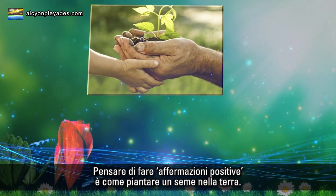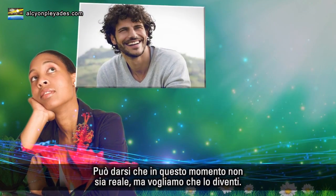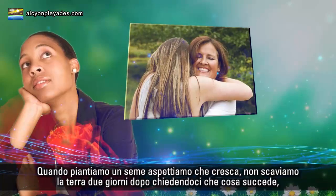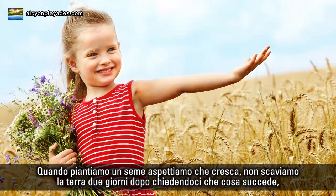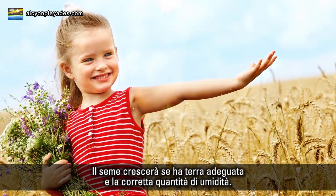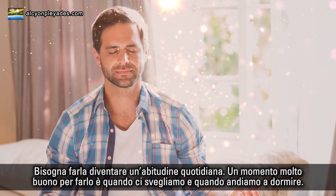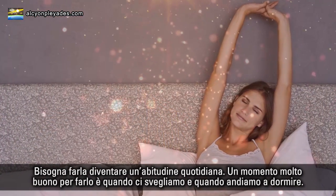Think of doing your positive affirmations as like planting a seed in the ground. It's not necessarily true at the moment, but it is something you want to have be true. So you plant a seed and you expect it to grow. And you don't wait 2 days and then dig in the earth and say, what's happening, what's happening? You expect that thing to grow because you know there's a law and a process. And the seed will grow if it is in the right soil and it has the right amount of moisture. Make it a habit and do it every day, every morning when you wake up, that's a really good time. And another good time is when you go to sleep at night.